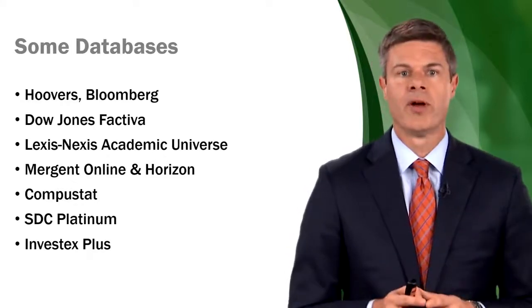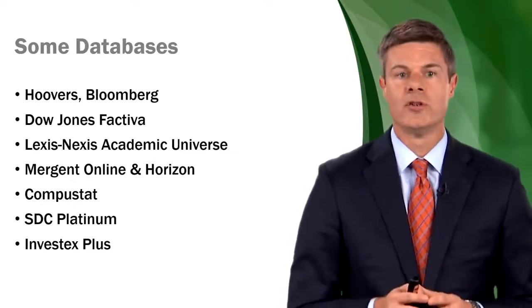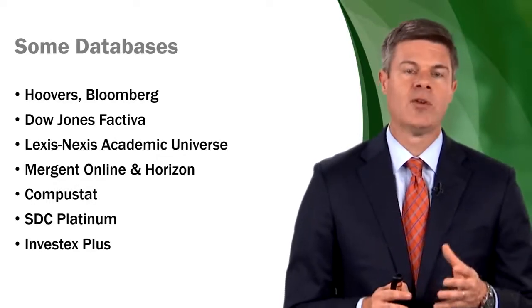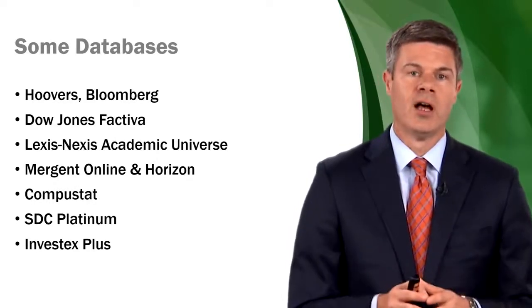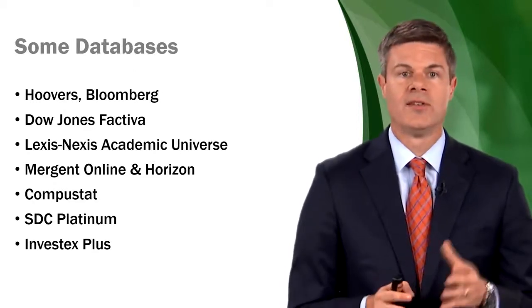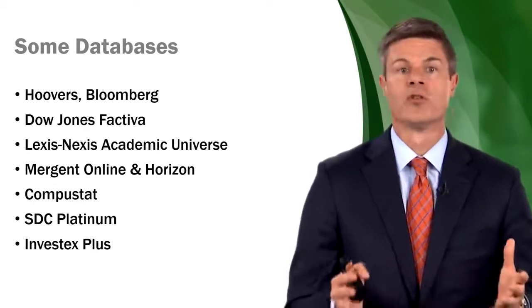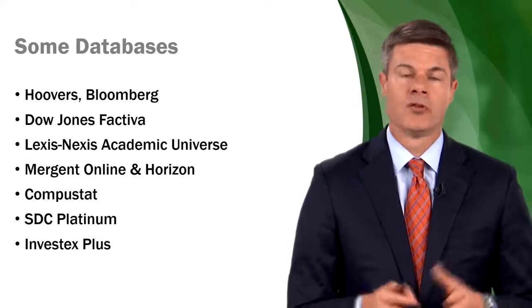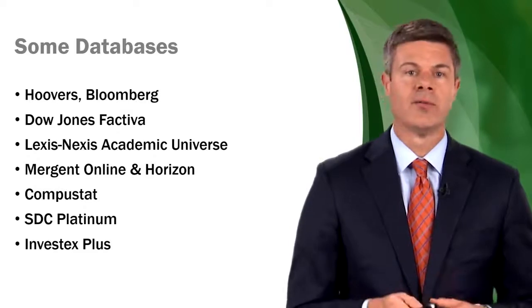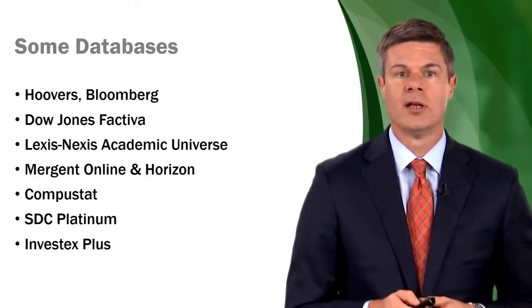Hoover's and Bloomberg provide more general information about corporations, including some of their governance structure and major financials. CompuStat is a comprehensive database of publicly available data on the financials of corporations. SDC Platinum provides some data on mergers and acquisitions, for example. So again, just recognize there are some databases out there that can provide collective information for you to do your strategic analysis.